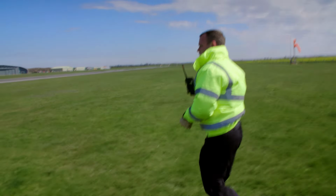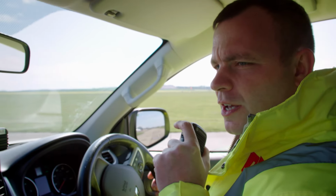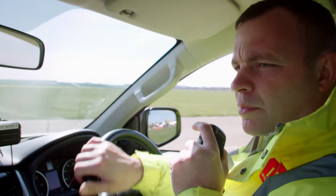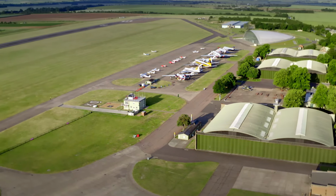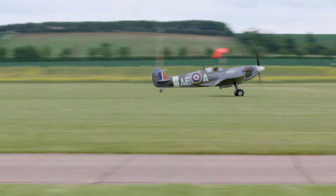There's no birds left on the airfield now, so that's good. Tower, Foxtrot 02, that's the bird rocket launch complete. Many thanks. And Tower, that's ATC Mobile back at the tower base and bird run complete, and all free of birds. With the airfield clear, the museum's historic aircraft are once again clear for takeoff.